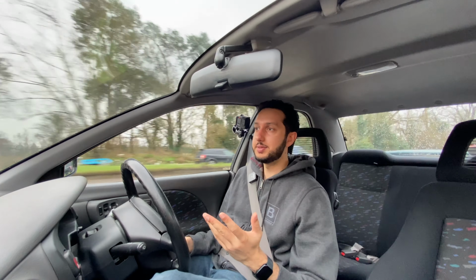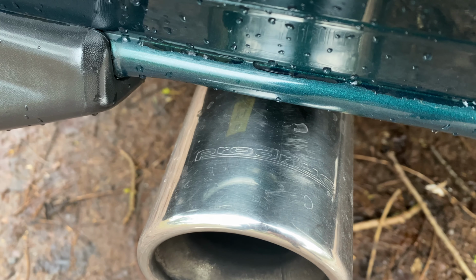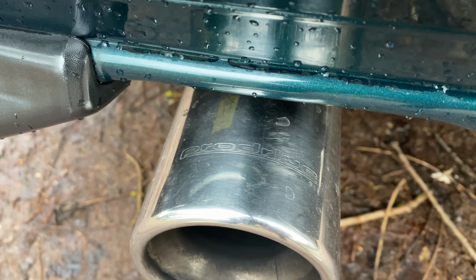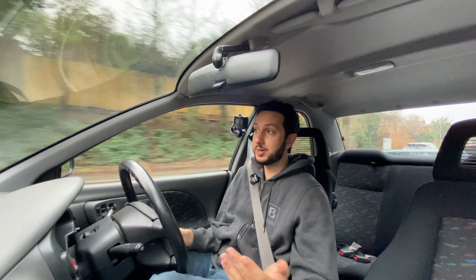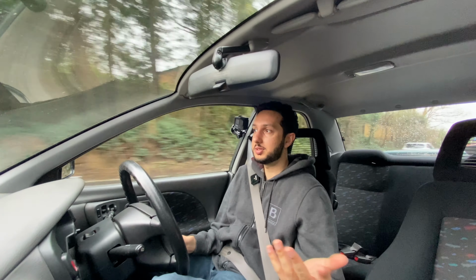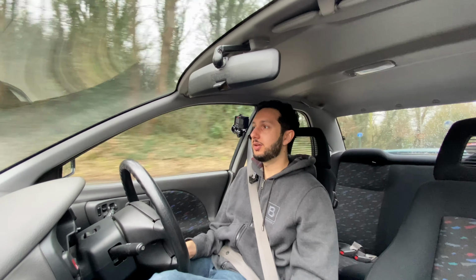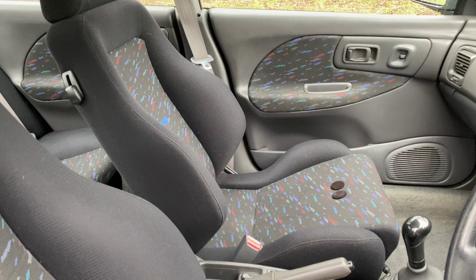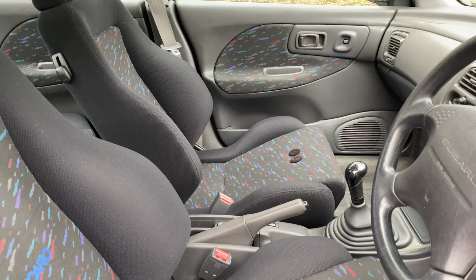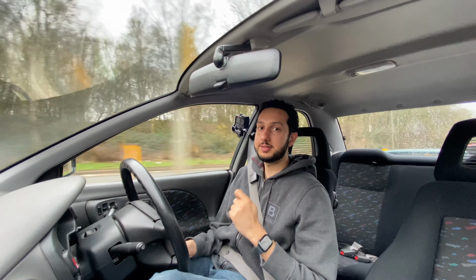Now, what was the next thing I noticed? The Prodrive exhaust. When I saw that, I did get very happy, because it made me think, maybe this is a genuine car that was modified over at Banbury, where Prodrive's headquarters in England are. Then I sat inside the car. The seats looked so nice, Recaro seats with the design they have on them, with the matching door cards. It's just such a nice thing to see on this car.